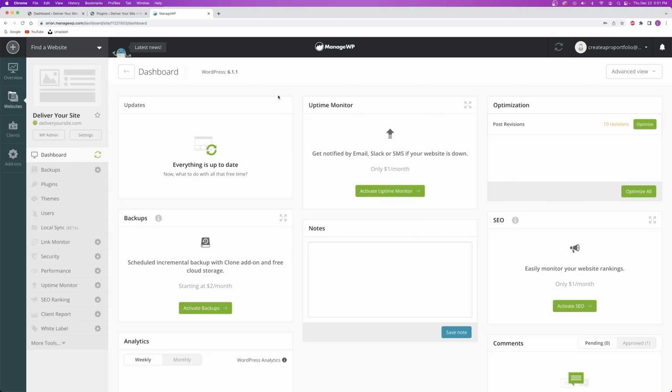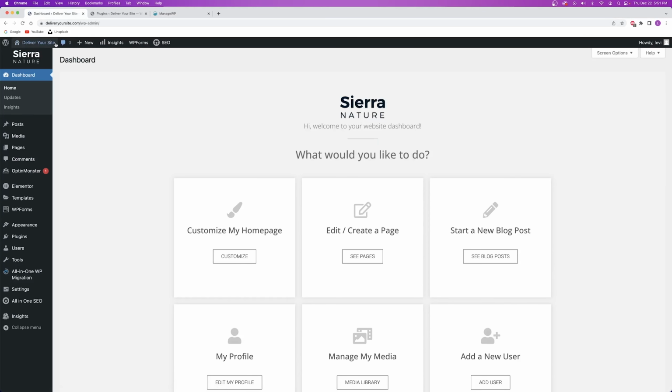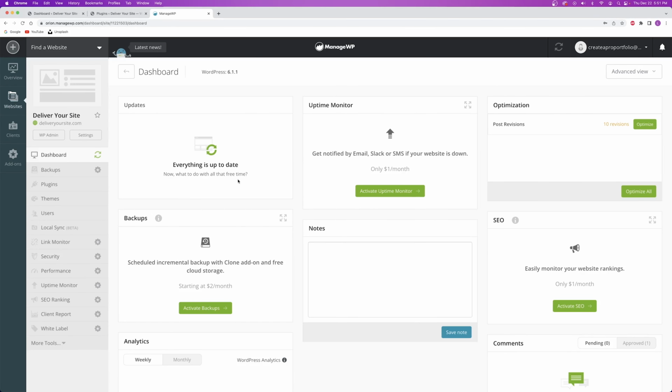So I just wanted to show you guys that Manage WP is activating this website. And so I can go over here and refresh the page, and you'll notice that the update is now gone. We don't have any more to do. Just to prove to you guys, it actually does modify your website, which is pretty cool. And you can do everything from here.